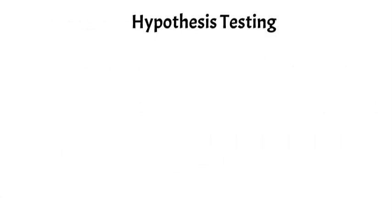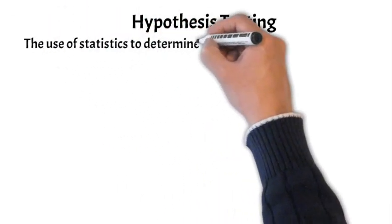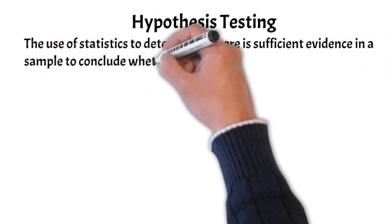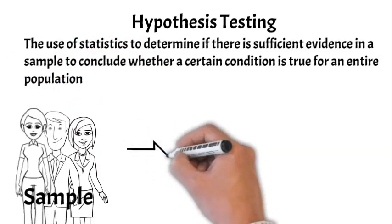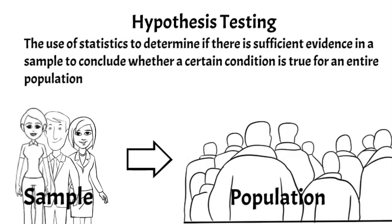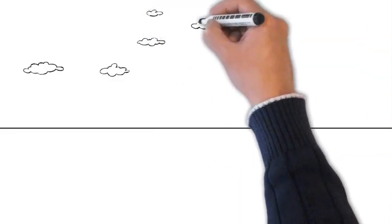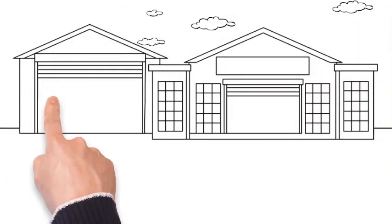Hypothesis testing is the use of statistics to determine if there is sufficient evidence in a sample to conclude whether a certain condition is true for an entire population. Let me explain by using a few examples. Suppose a Lean Six Sigma project has just been undertaken to shorten the time it takes to process an order from the time it is received until it is shipped.